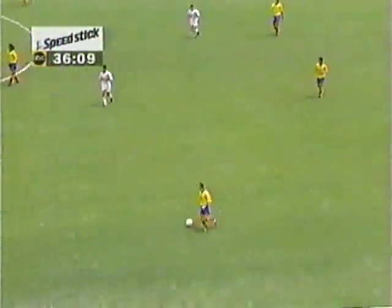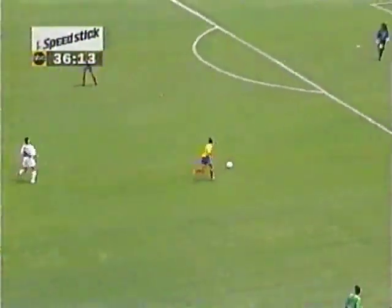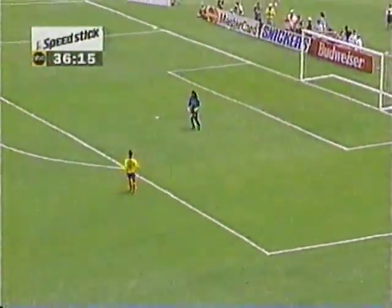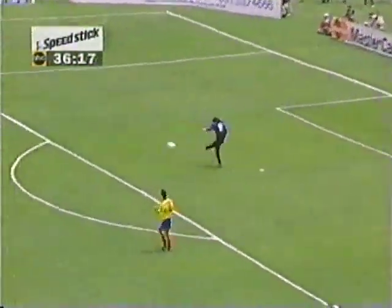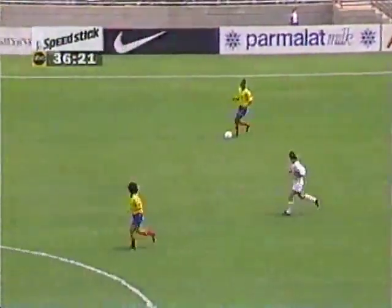No score between the United States and Colombia. The first half from Rutgers Stadium in Piscataway, New Jersey. Roger Twibell, Seamus Mallon, Desmond Armstrong with you as time winding down in the first half. About 9 minutes, 8-9 minutes left to go.